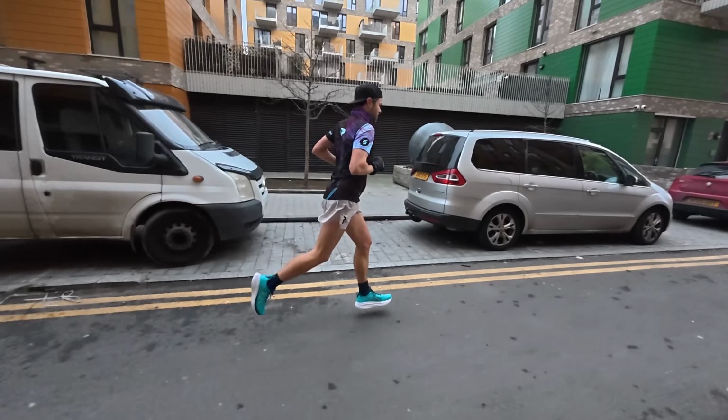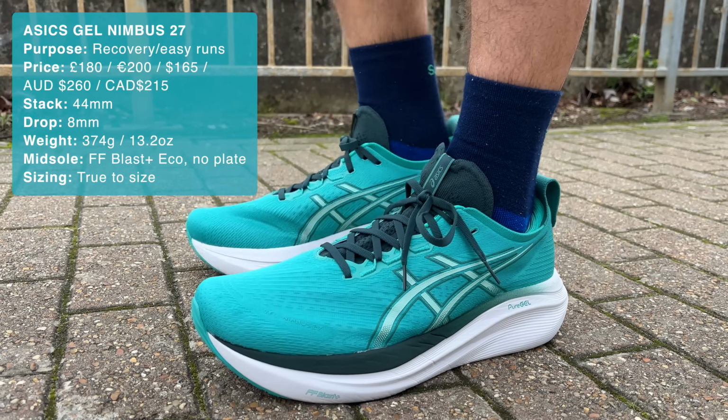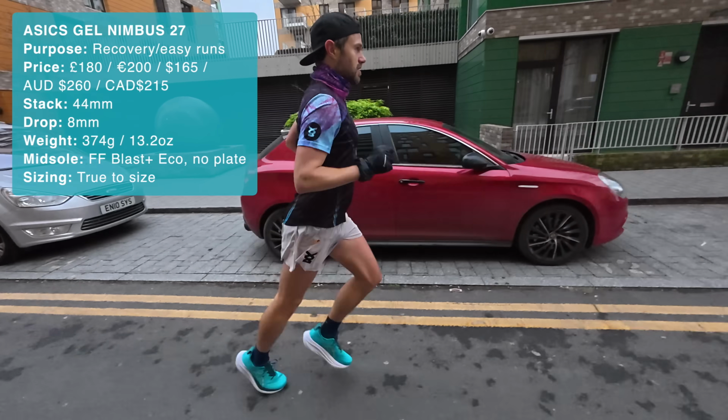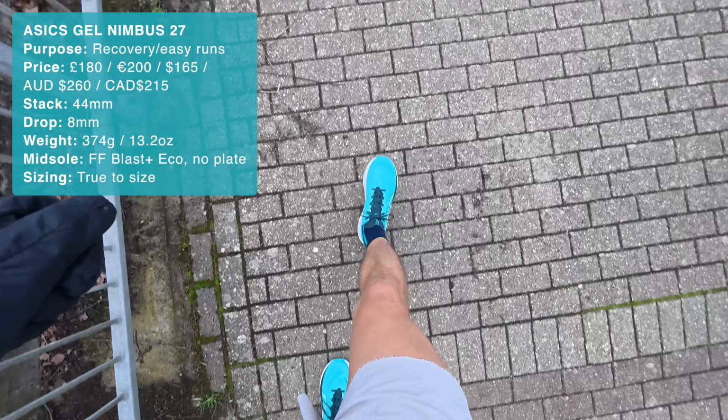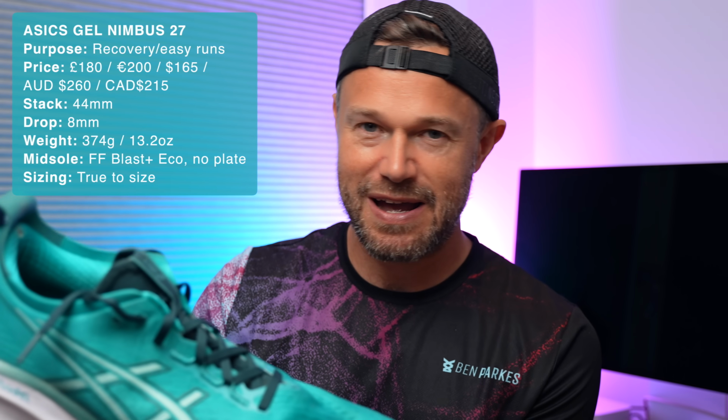Slowing things down a little, we've got the Asics Gel Nimbus version 27, a shoe that is just built for all-out comfort. The purpose of this shoe: recovery, easy runs, slower paced running and walking for, as I say, that all-day comfort. Price-wise, £180. This one set me back.